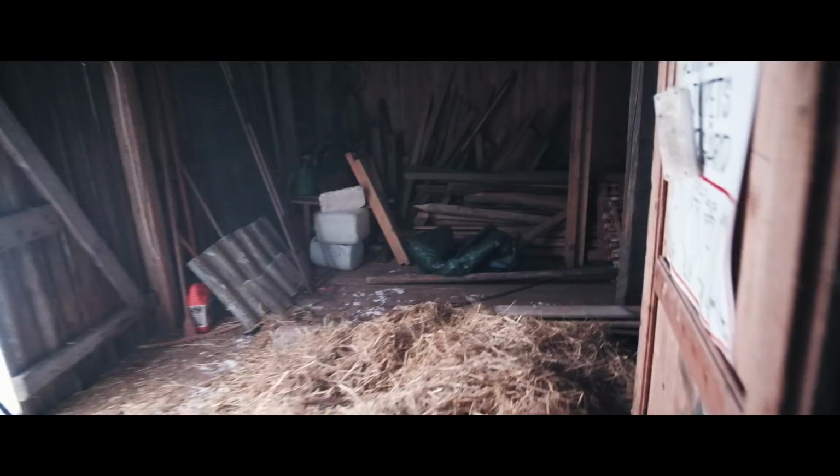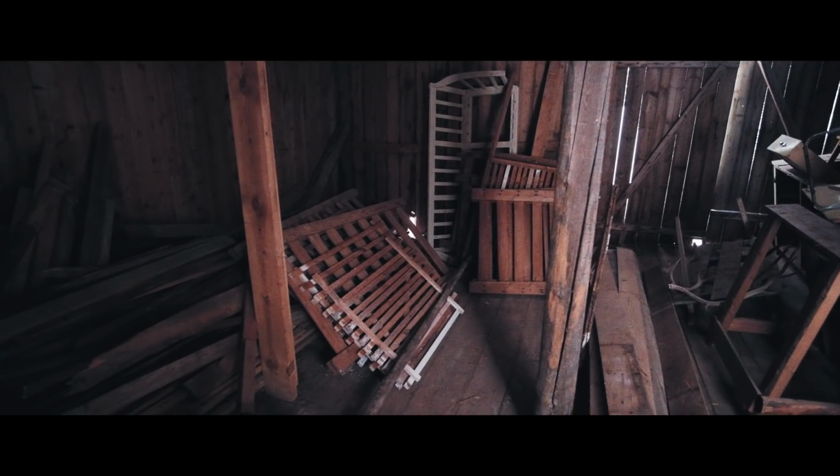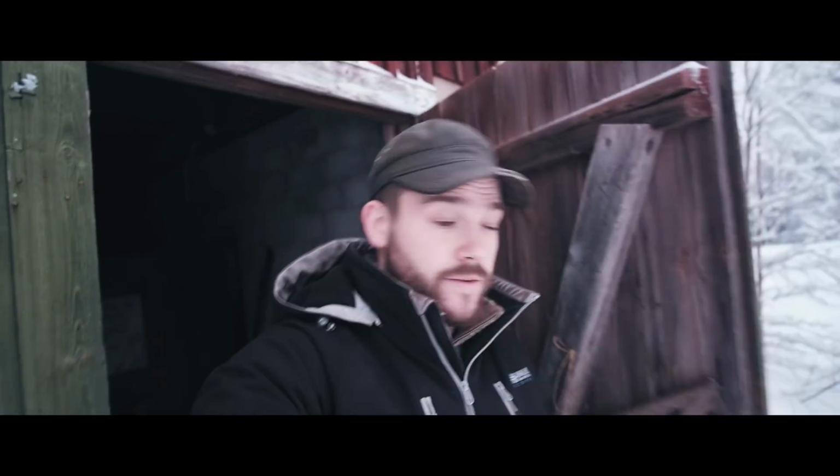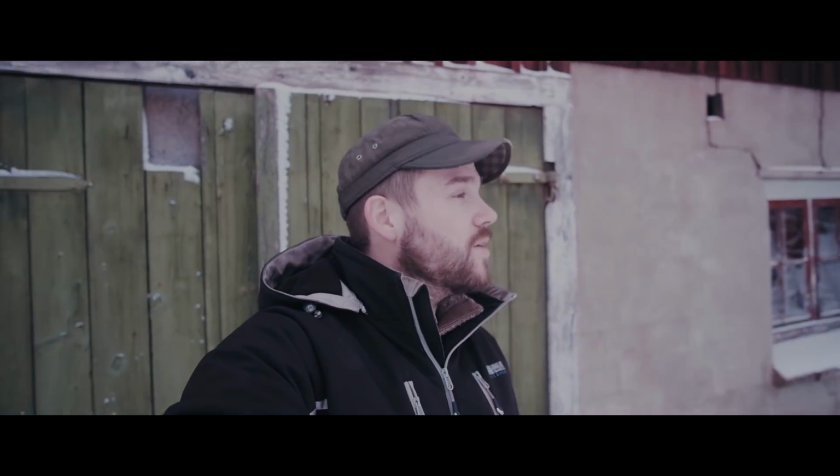A lot of the wood that I pulled out of there I managed to save. Can't be throwing things away. We've got all of that good solid wood to play with, so we're not going to be short on building materials. Can't wait to get started on it.